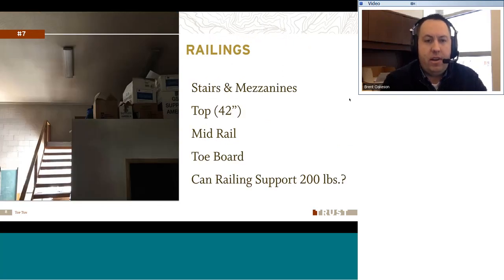Number 7 is our next one, and this is pertaining to railings on stairways and mezzanines. And so it's important to have guardrails up where needed. You can see on this picture how there's boxes and things stacked up on top of the mezzanine, and there's no protection from falling. So there really should be a guardrail in a situation like this with a top rail at 42 inches. Should have a mid-rail and toe boards to keep things from falling off the edges and onto people below. And so you want to watch for that.